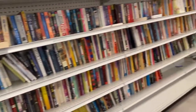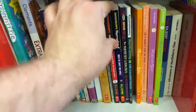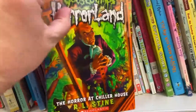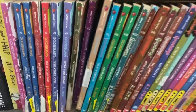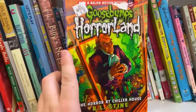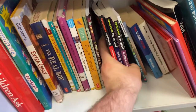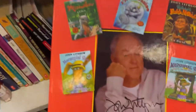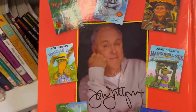Next stop is books. I like to track down the old Goosebumps. So I did find a couple of Goosebumps books, but they are not the ones that go along with my collection. My collection has these little apples up on the top. So I'm going to leave those behind for someone else who's going to appreciate them a little bit more. But hey, did you know that John Lithgow writes children's books? Look how cute he is. That's the Trinity Killer from Dexter.